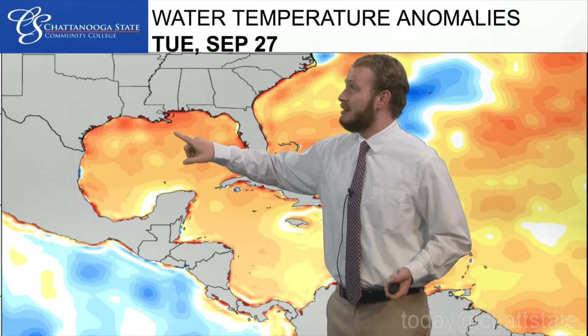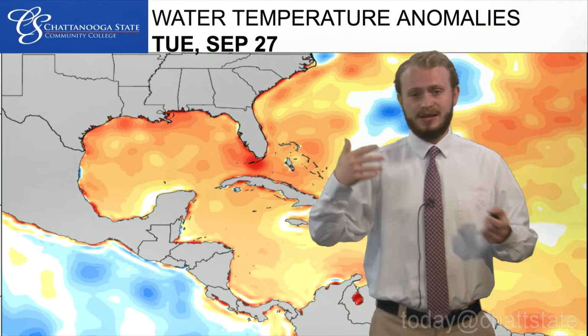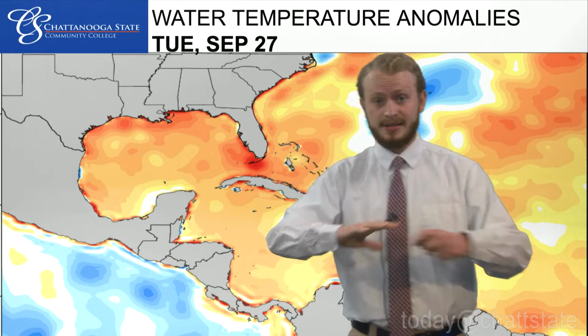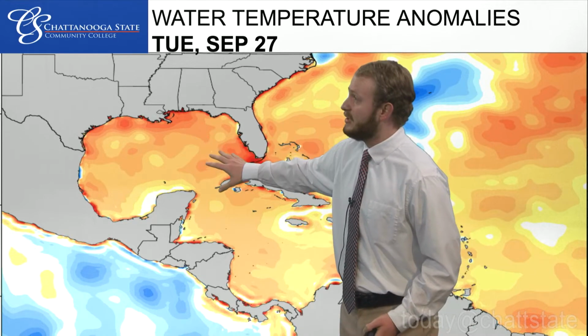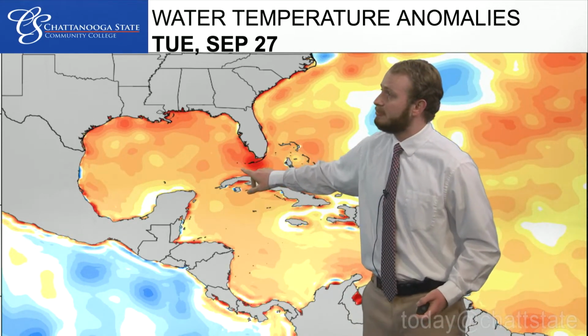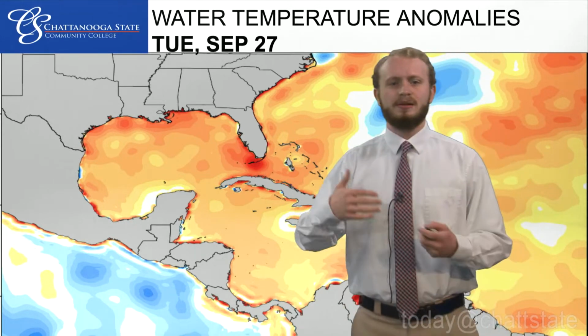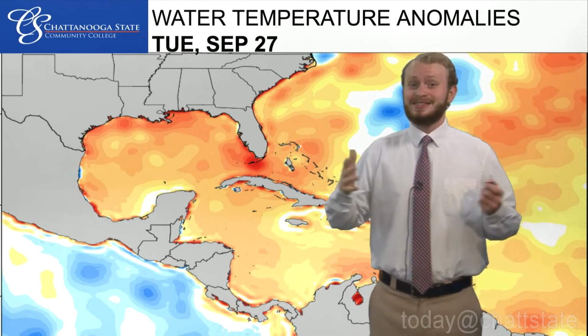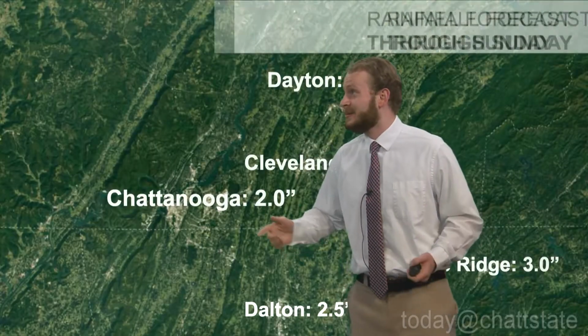And these are the anomalies, but basically the way you look at this is what are the temperatures that are above or below average in sea surface temperatures. And you can see all of that orange, and especially right over here near the Florida Keys, we've got red. That essentially means we're a little bit above average for sea surface temperatures. And that's another reason why we're seeing a hurricane right now.